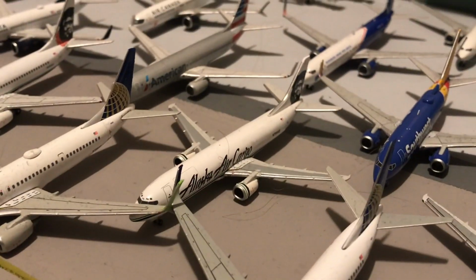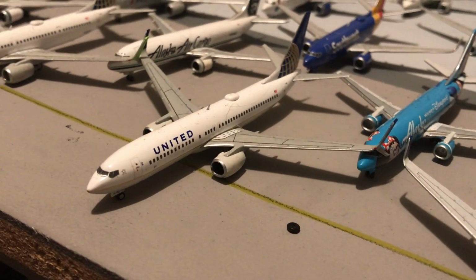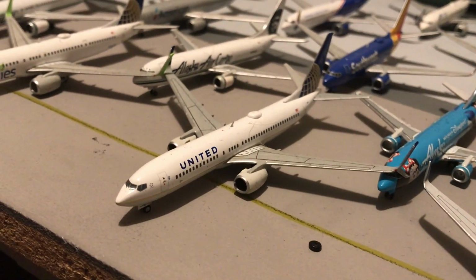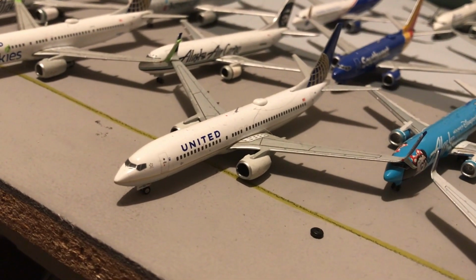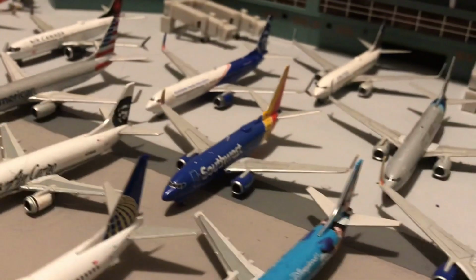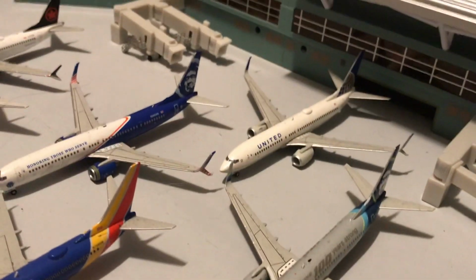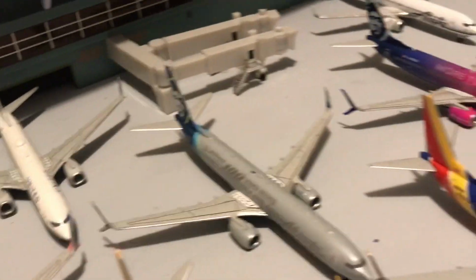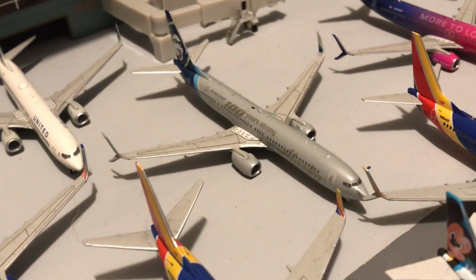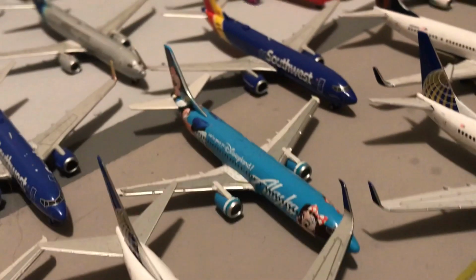Alaska Air Cargo 737-400F. Yeah, you see some wheels. You see a wheel there. I need to figure out which aircraft is missing its wheel. 737-800 United, Southwest 737-700, United 738. Let me flip to this side. We have a Boeing 100 Years Strong, Alaska 737-900.